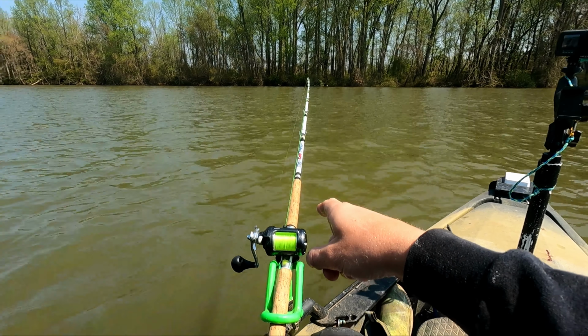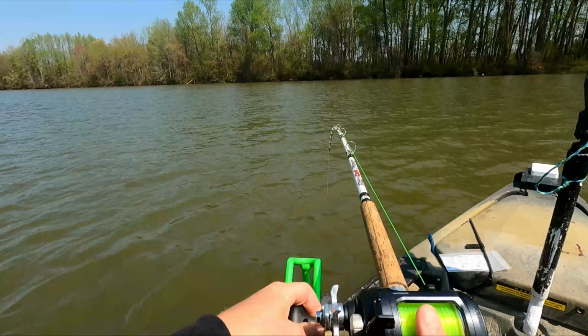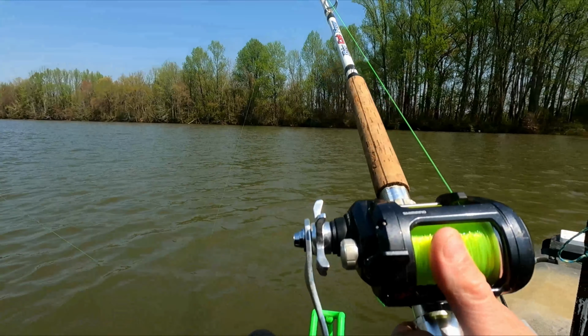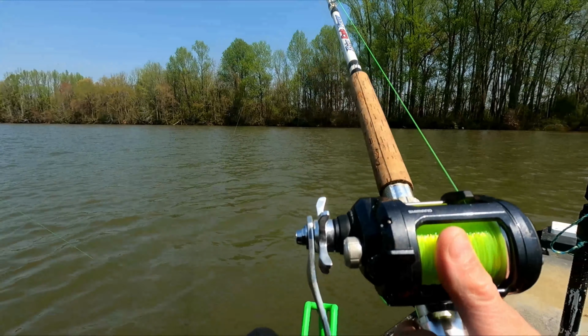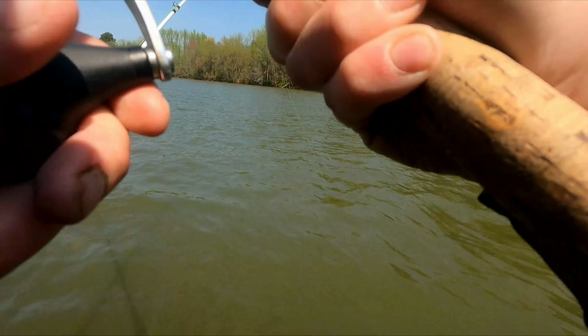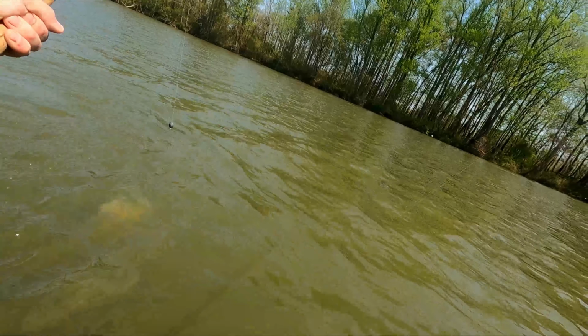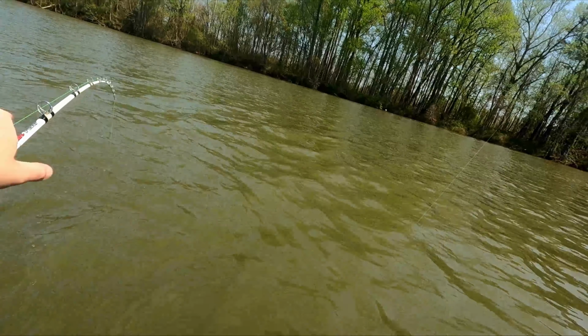Alright, someone's after this bait. Might just be a little fish. Someone's on the one behind it too. Let's see here. Oh yeah, we got this one. Nope, they're just tied together. Now that's two different fish. Look at that. That's a striper. All right. That's pretty cool. Let's see what's going on over here.